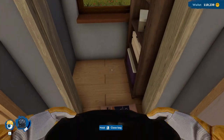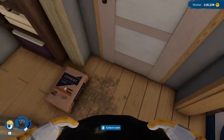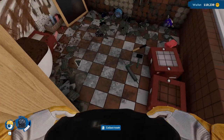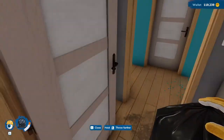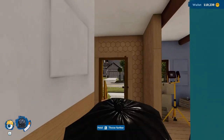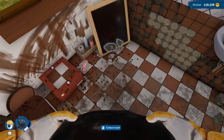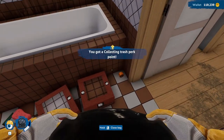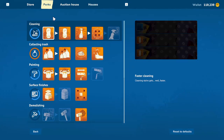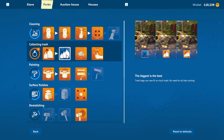Somebody was here before us. They started a small renovation. What you doing with all that cement, mister? What were you planning to do with all the cement? Anyway. Perfect, just the way we love it. This? Oh, another perk. Collecting trash. Well, I already got them all, so... can I double on it? No? Okay.